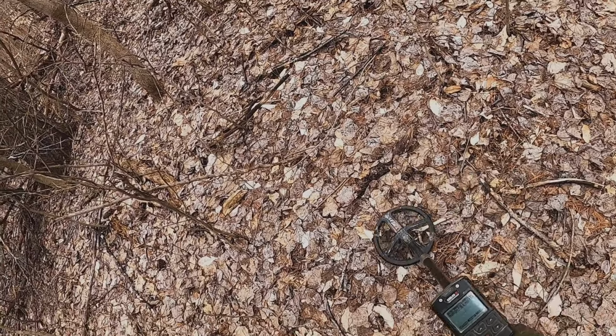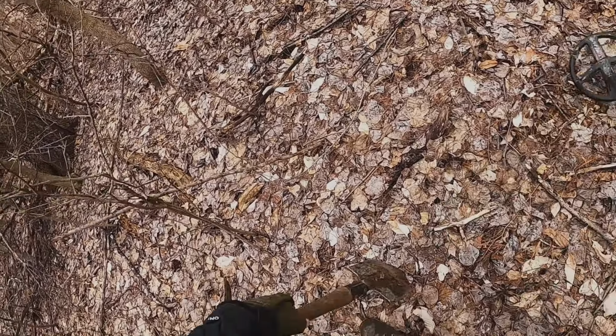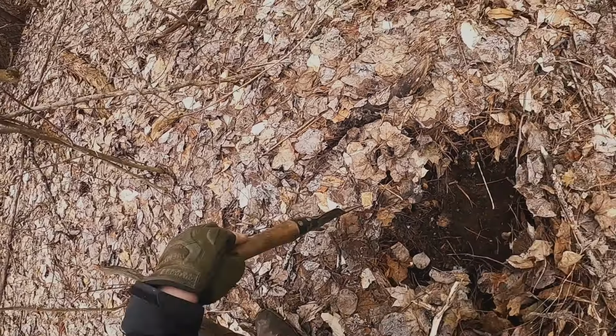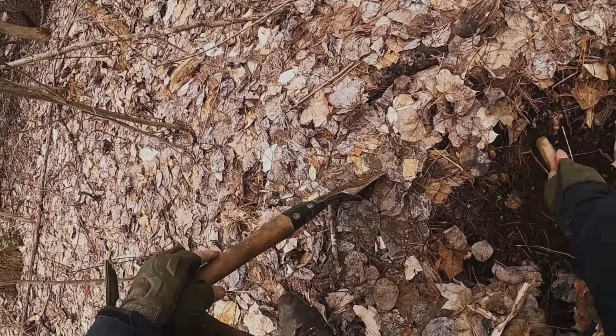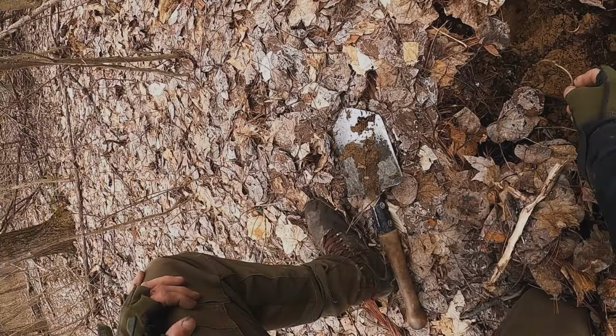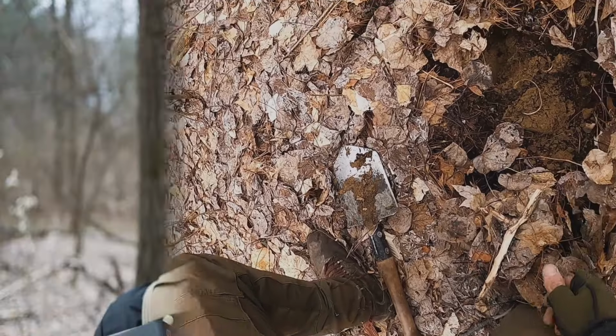I'm gonna get out my metal detector and see what we can find. 64. Whoa, 64, that looks like silver.